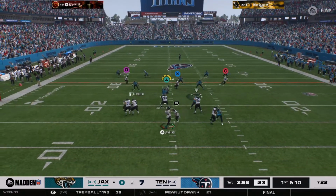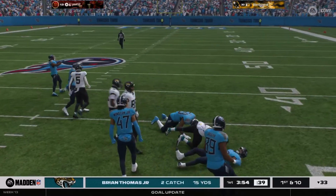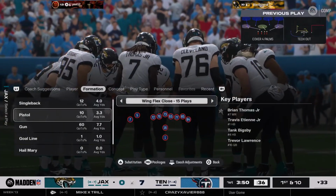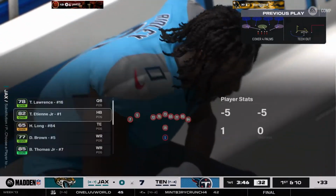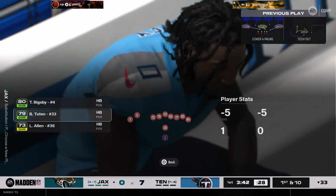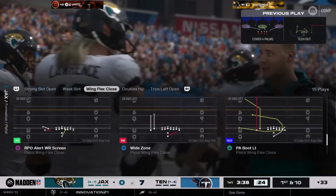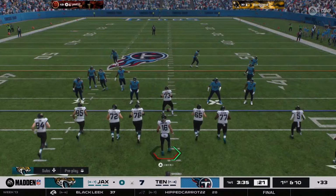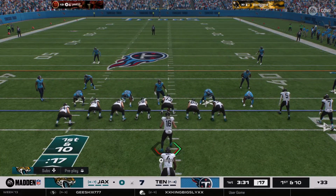In the pistol, here's Lawrence. That's taken in by Thomas. And he's going to be marked down up around the 33. It's a nice start to the drive. A gain of 10 and a quick first down. They do a really nice job of picking up the pressure, and that's what allows him to have the time to go through his entire progression. He sees his check down wide open, gets the ball into his hands, and he does the rest. So it'll be 1st and 10. They'll scrimmage at the 33.